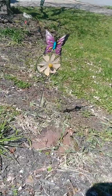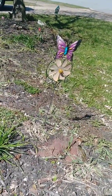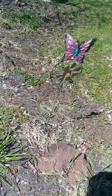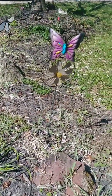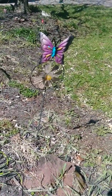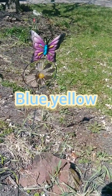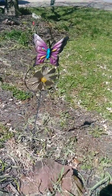What do we have here? Ooh, it's a butterfly. And what color is it? Does anybody know the colors the butterfly has? Yes, can you say purple, blue, yellow, and a little bit of black? All right.